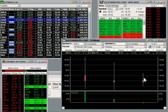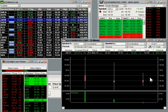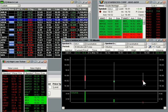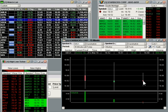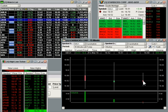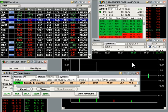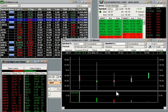Now it hasn't started the fourth candle yet, so it's not valid, but in another minute here it's going to start a new candle. If it breaks the high of this one, which would be 1659, that would be the trigger. Our stop would go at 1647. 12-cent range. We like that kind of risk reward, so we're stalking it, and we'll follow up on this if it triggers.